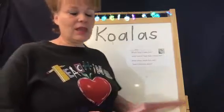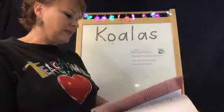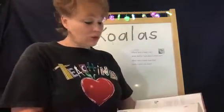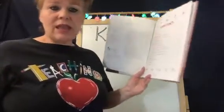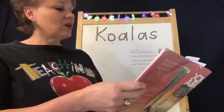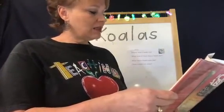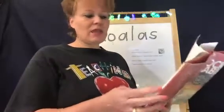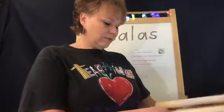Okay, so we're going to open this book called Rocket Babies and Other Amazing Marsupials, and we're going to turn to the table of contents. And the table of contents is going to, let's see, it has a koalas section, and it says looks like. Okay, so that's on page 34. So we're going to turn to page 34.